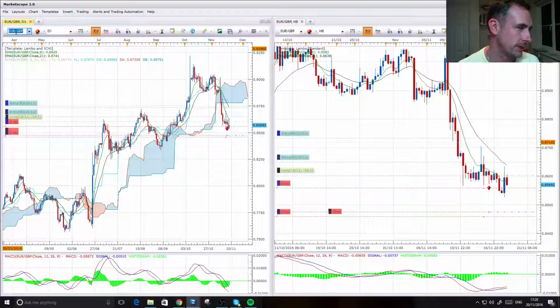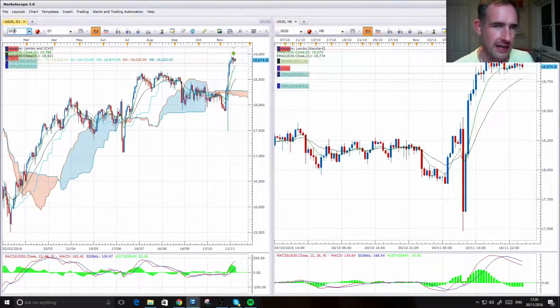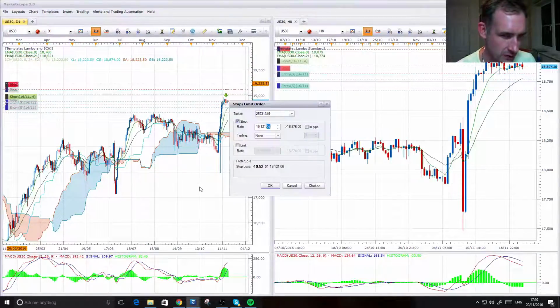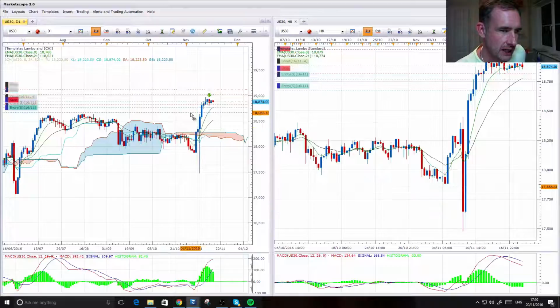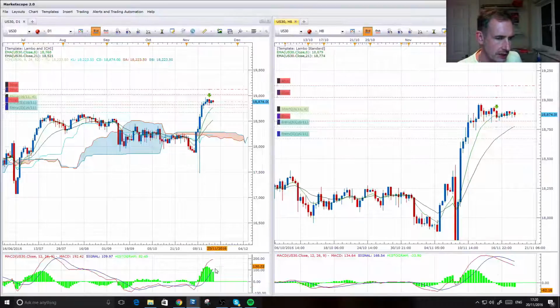US 30, the bloody indices that never want to go down, right? Again, very small position on this, I believe. I'm pretty much always going with a small position. It's a 0.2% risk there. Over here on the 8 hourly you can see where I went in. Looking a bit short there. We're losing momentum on the daily.